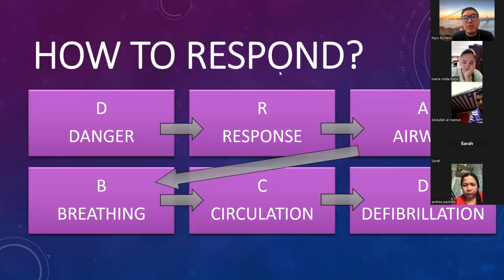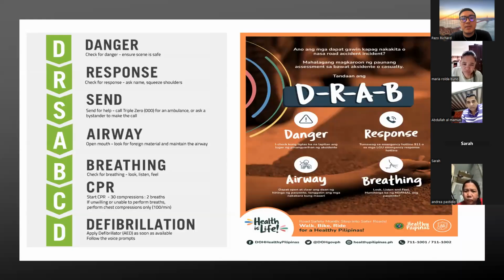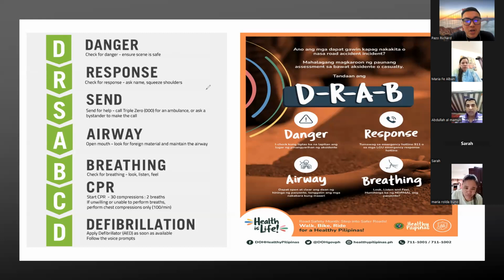Now, with all the conditions, drowning, inhalation of smoke, heart attack, cardiac arrest, all of that could cause you to die, or to collapse. So how do we respond if somebody is unconscious? Please write this down: DRS ABCD. Doctors A, B, C, D. Letter D is danger, R is response, S is send, A is airway, B is breathing, C is CPR, and then finally, you will give a shock, which is defibrillation. We're going to go through that one by one.